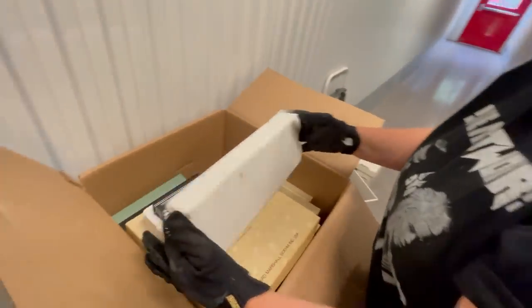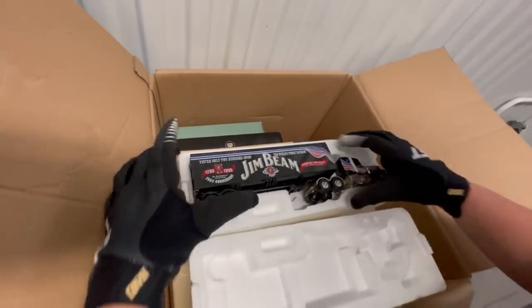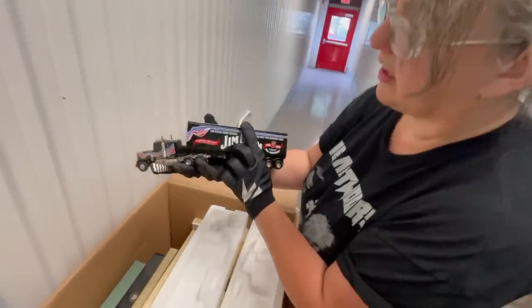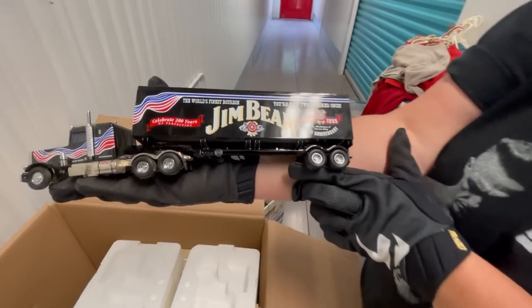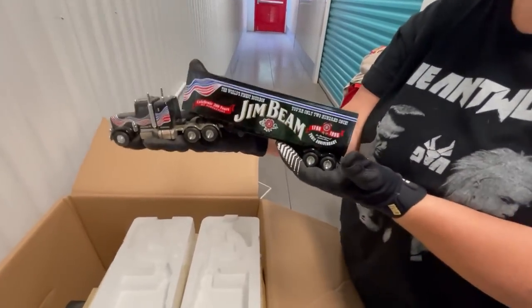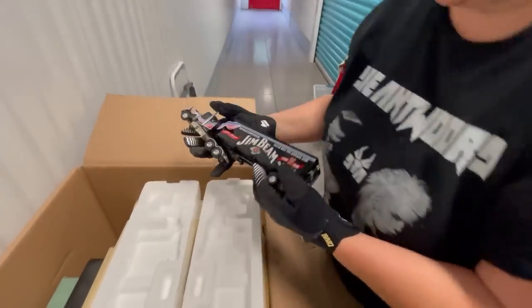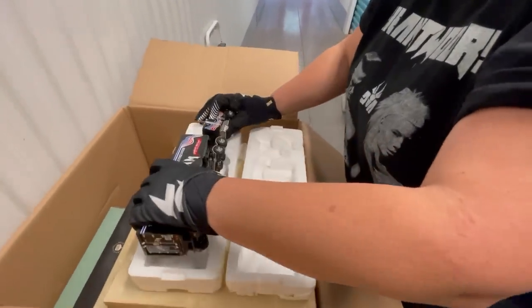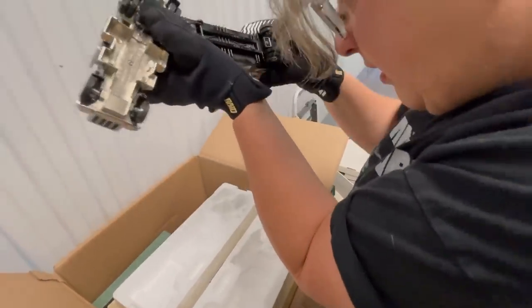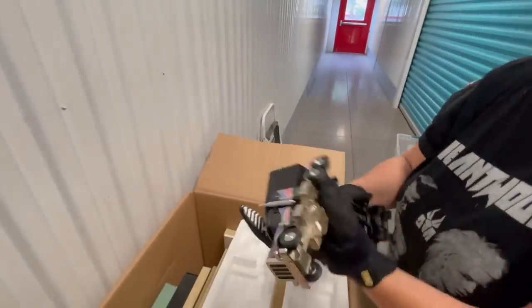Oh, nice. Jim Beam semi-truck. Wow. Super cool. It's heavy, though. Is it die-cast metal, the whole thing? Holy cow. That's got to be worth something. It's so heavy, like a couple of pounds. It's all metal, like cast iron or something. It's high quality stuff. Does it say a brand on it, like underneath? It says Matchbox Collection, actually. Huh. All right, so maybe it's not worth much.